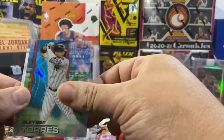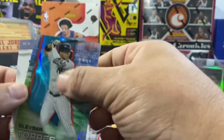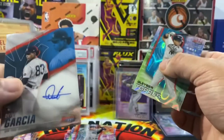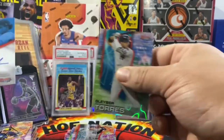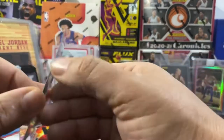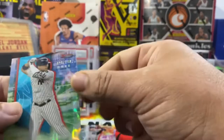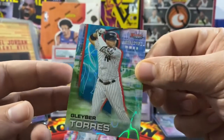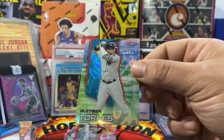Okay, here's our last auto. This auto will be Deivi García from the Yanks. Okay. Gleyber Torres. I don't know what this is called. What is this called? But it's nice though. 24 out of 199. Beautiful card. Get that sleeved up.